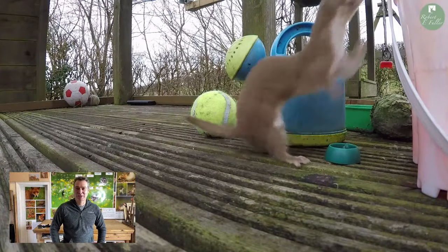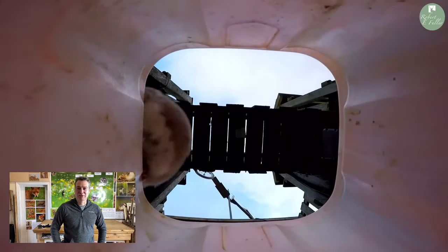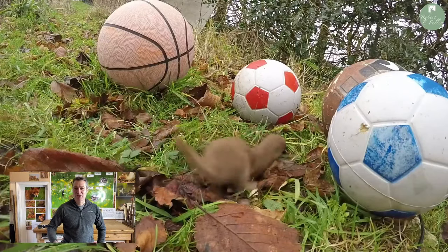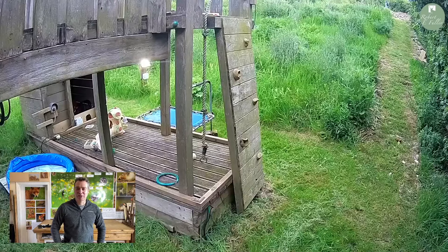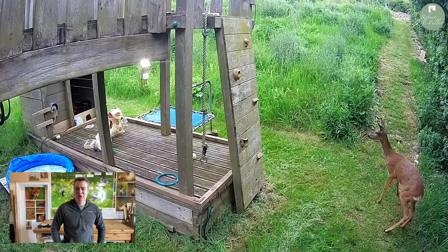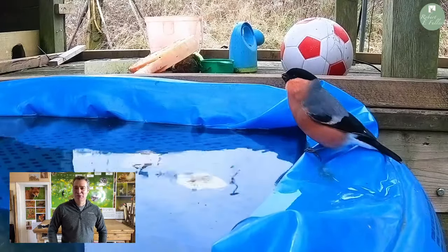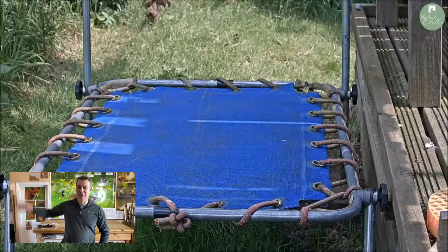Absolutely fabulous little character, this one. And unlike stoats, I can actually get weasels quite accustomed to me. Stoats always stay really wild, whereas weasels I can actually get them more used to me. There's even a deer here popping by. And we've got a bullfinch there drinking out of the paddling pool. We've got a jet flying overhead at the moment.